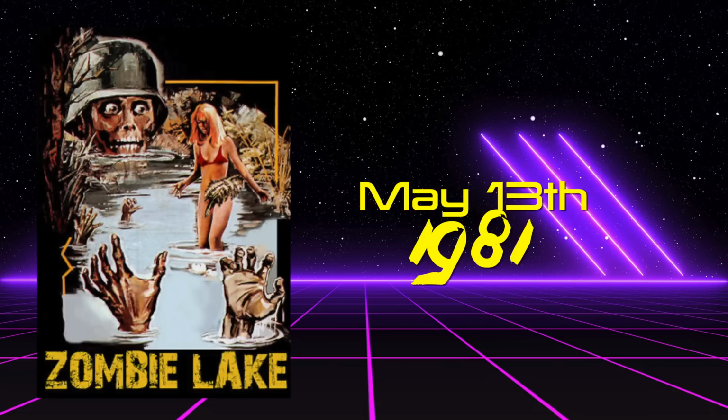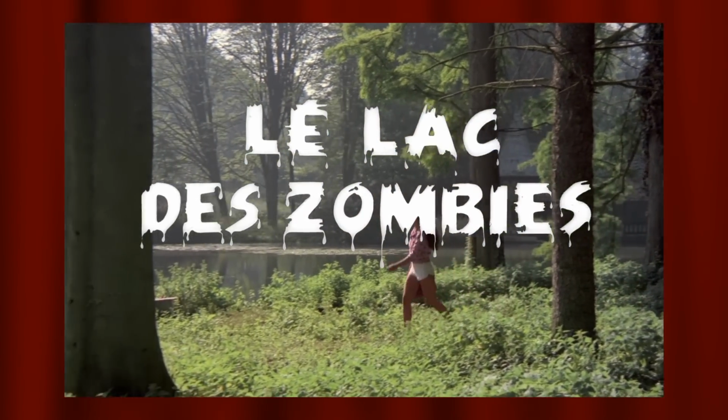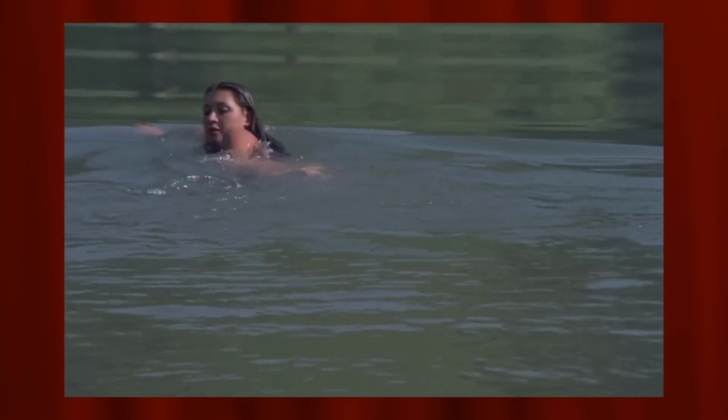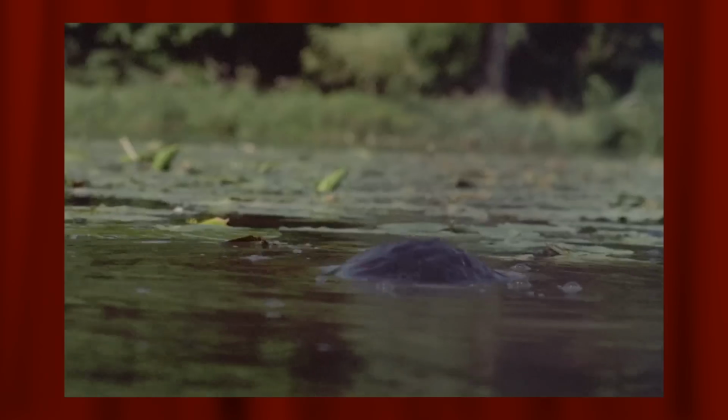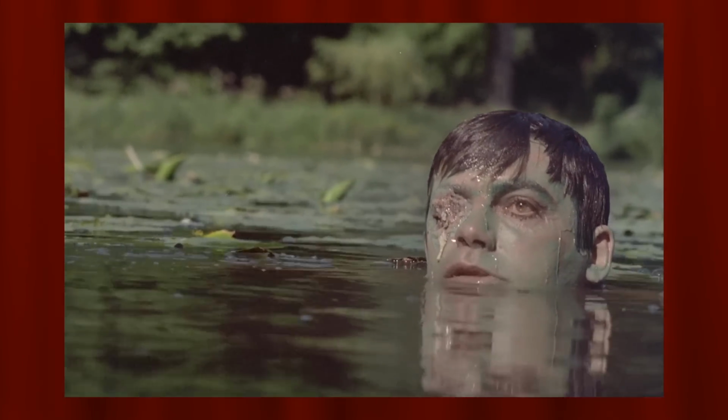Now we're gonna head all the way to France because on May 13th, we got the release of Zombie Lake, which wasn't released in the US until 1985. And it begins with a woman swimming nude in a lake, but there's a zombie under there. There's a zombie in the lake in the movie called Zombie Lake. Although it's clearly a swimming pool considering you can see a sign up here.